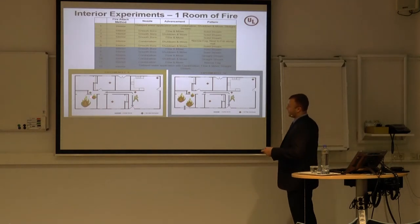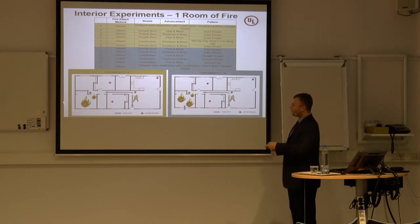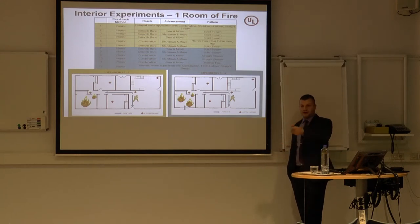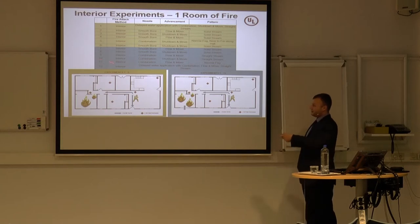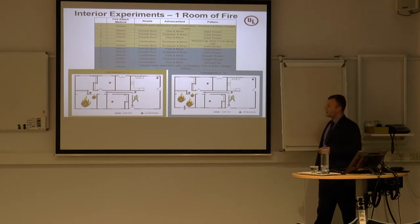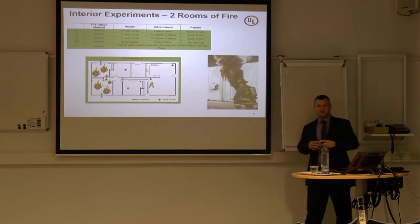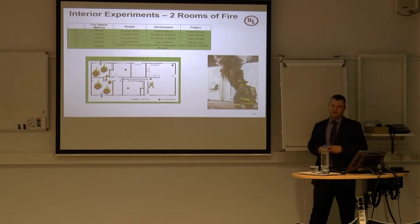As far as the test plan goes, we did 6 experiments using an interior attack, as we would define it in the United States, with one room of fire at the end of a hallway, all other ventilation openings closed. We did another set of experiments where we had the same room of fire, but now we have the window open from the beginning, again using an interior attack. We did another set of experiments where we now have multiple rooms of involvement, and again, fire spreading down the hallway.